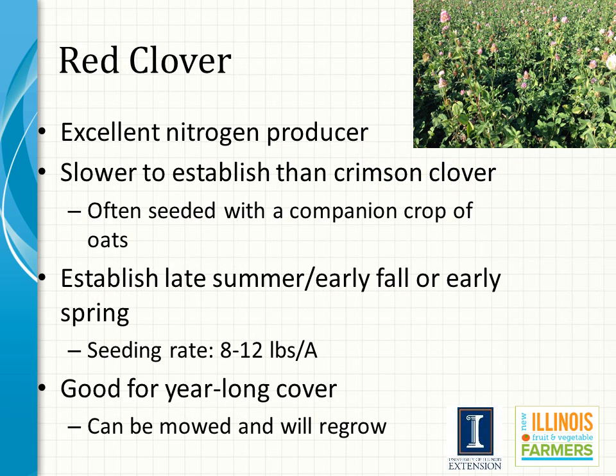Red clover is an excellent cover crop as a nitrogen producer and also as a perennial cover. It is often more slow to establish than crimson clover, so oftentimes red clover is seeded with oats as a companion crop. Planting techniques are similar to that of crimson clover. However, since it is a perennial, it is good for a green fallow year and can be mowed repeatedly at full bloom and it will regrow. It can be terminated either with tillage or with herbicides.